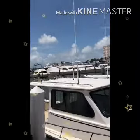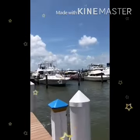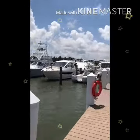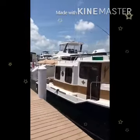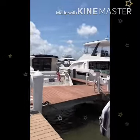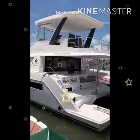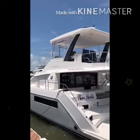Here we are at Marker One, taking a look at the boats on Mother's Day, USA. Kind of interesting. Find a Leopard 43 catamaran power, which is essentially the same thing with the flybridge, with the sail version.